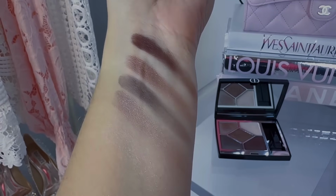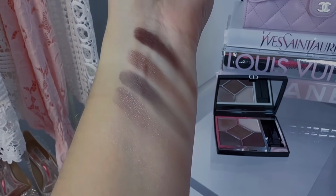Oh, I think I skipped over the eye palette. I love the Dior eyeshadows. I really do, and this one is pretty. If you like cool tones, I think you'll really like it. It blends really nicely. I have really good things to say about this.